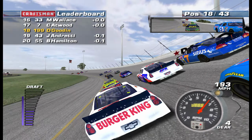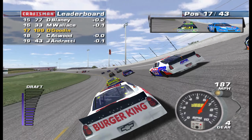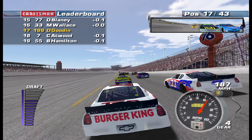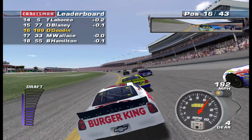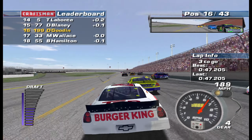And now we're going to make it 3 wide between the 7 and the 33, or underneath both of them, as this is working out really, really well. We've got a draft behind the 77. So we're going to hopefully pull alongside the 33. Big run here. Nowhere to really go. I wanted to make a look to the middle, but I realized it was a bad idea as I'm going to stay behind the 77.